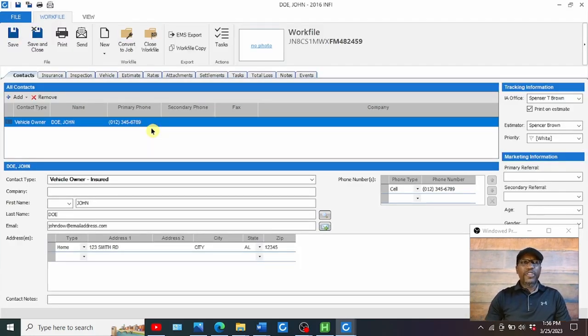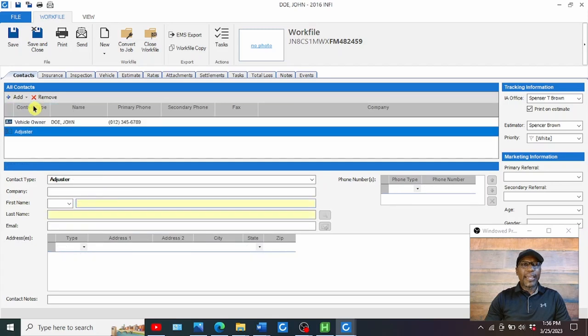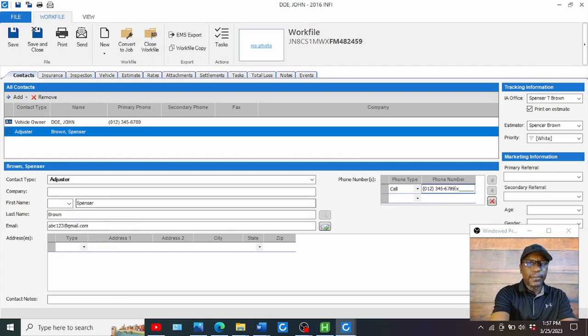And you'll notice the first page it brings you to is the contact page where the insured information, name and information is here. The only thing you need to do on this page is enter yourself as the adjuster by clicking here on Add, New Contact, and down here where it says adjuster, put your name, phone number, and your email address.